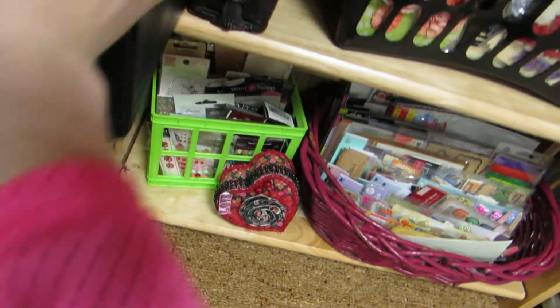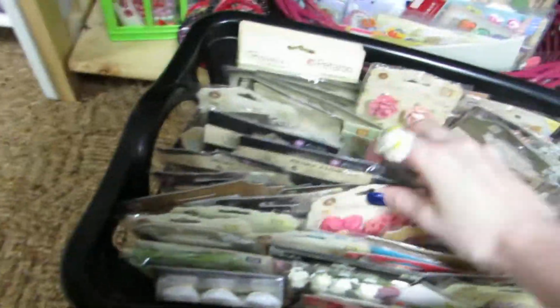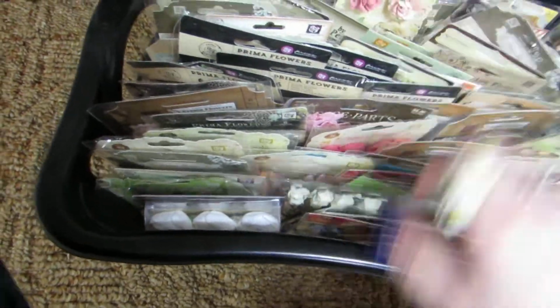So sometimes I'll do classes. And then this is all my Tim Holtz stamps. I have a lot of them. Then this basket, all flowers. Lots and lots of flowers.